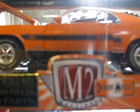So yeah, let me quit rambling on here. Very nice car. I love the stripes on this. The grabber orange, of course. That's just a nice color. Twister. I love real American Detroit steel. Just a very awesome car.